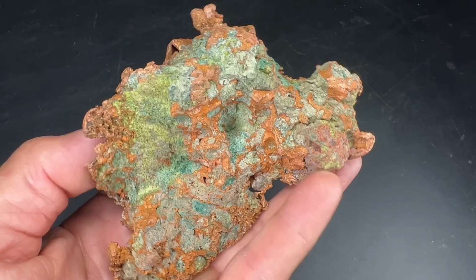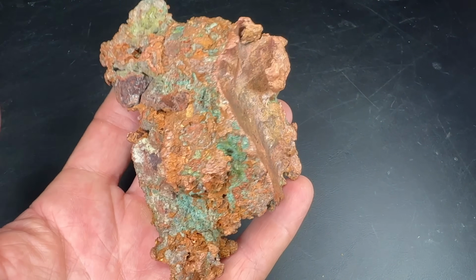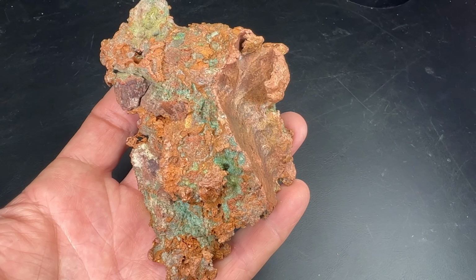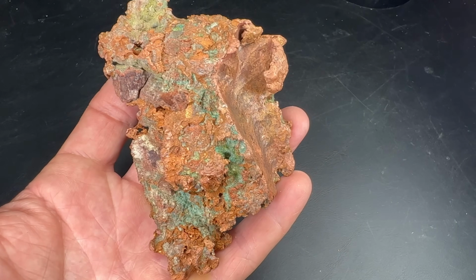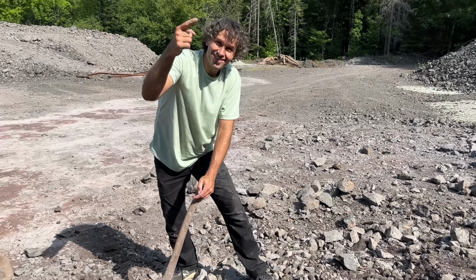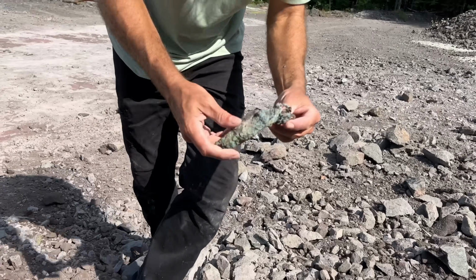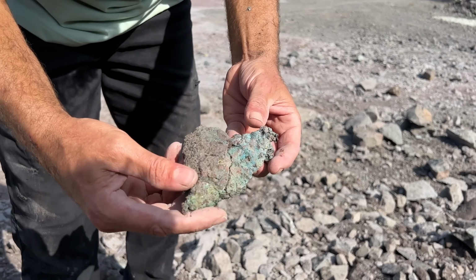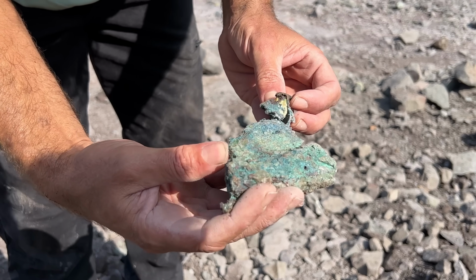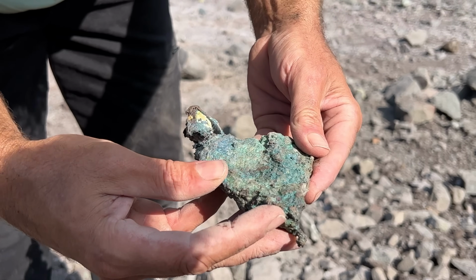Epidote, possibly actinolite as well, the bluer color. And this is the one where that drill bit, we figure, came in and made that impression. Super cool piece. Check it out, right there. Right out of the pile. This one's got some really neat blue and green oxidation. That's for sure copper there. Wow, look at that.